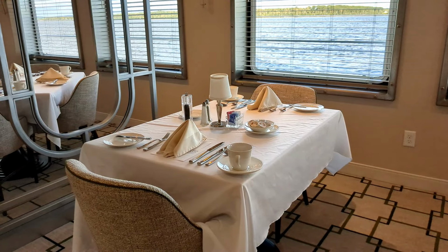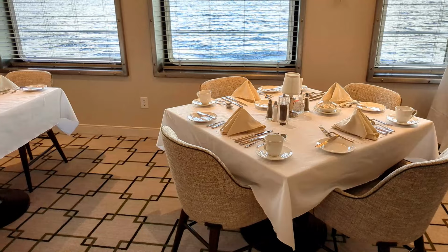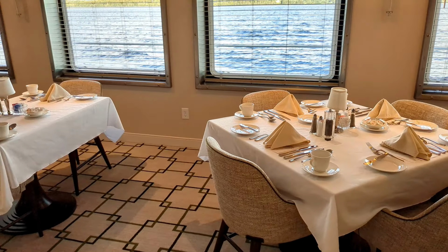Most of the tables are right next to a window, so you have a great view as you enjoy your meal, and you don't feel like you're in a room with 100 people because you only see a few of the other tables.